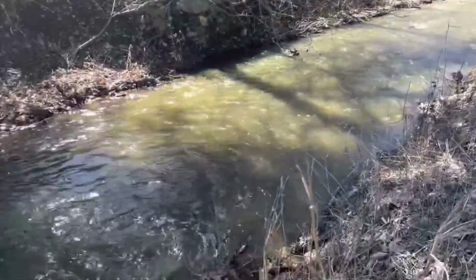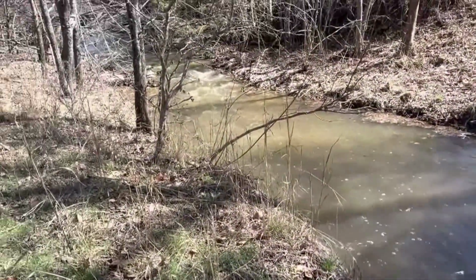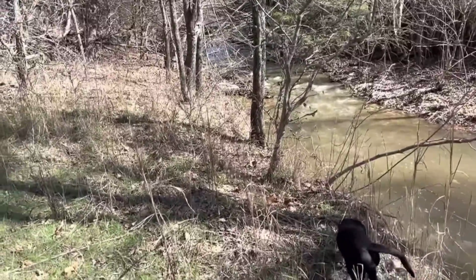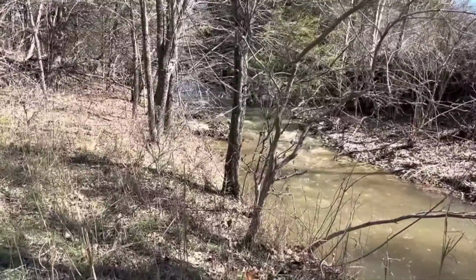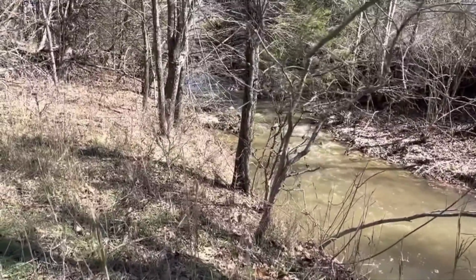And this water is still dingy, but it is clearing up some. Now the deal is, where this dingy water hits the clear water, or this clear water coming in here, which is dingy but not near as dirty as it is further down where it's really dirty and it hits clear water, this water will clear up as the day goes on. Probably by tomorrow, the next day, it'll be really, really clear. And it's going to continue to run.